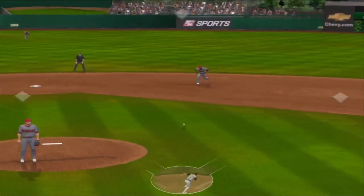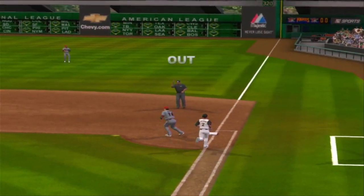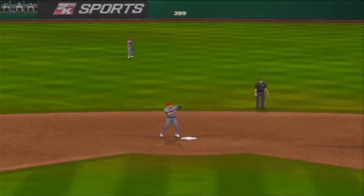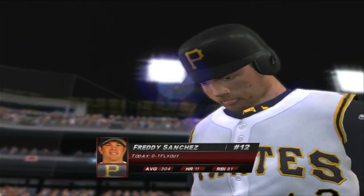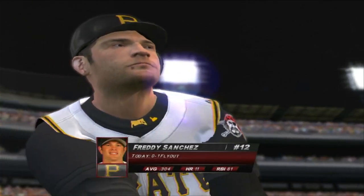And this one's grounded to second. Hudson picks it up, on to first. 2 down. That was a nice put out there, John. And he gets the easy force at first base. Freddie Sanchez steps into the batter's box.